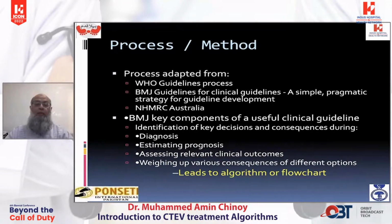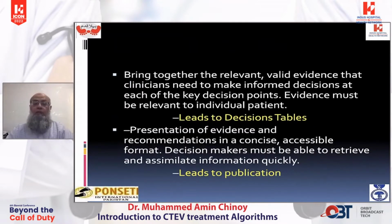The BMJ key components of a useful clinical guideline were the identification of key decisions and consequences during the diagnosis, while estimating the prognosis, assessing relevant clinical outcomes, and weighing up various consequences of different options, leading to the algorithm or the flowcharts, which we are going to talk about in the next few talks. The idea was to bring relevant, valid evidence that the clinicians need to make informed decisions at each of the key decision points. Evidence must be relevant to the individual patients, and these led to the development of the decision tables. And finally, presentation of evidence and recommendations in a concise, accessible format, leading to the publication.